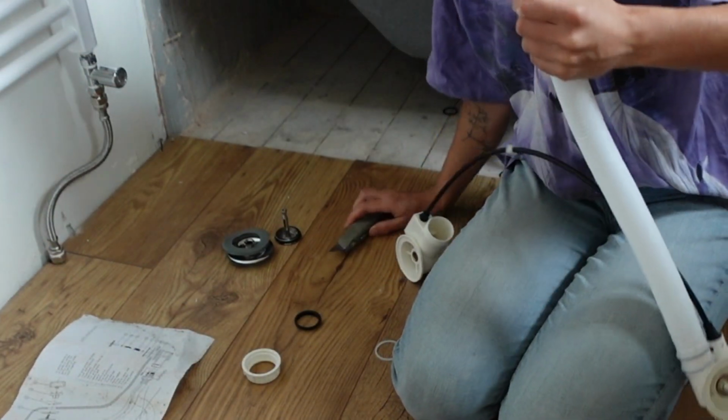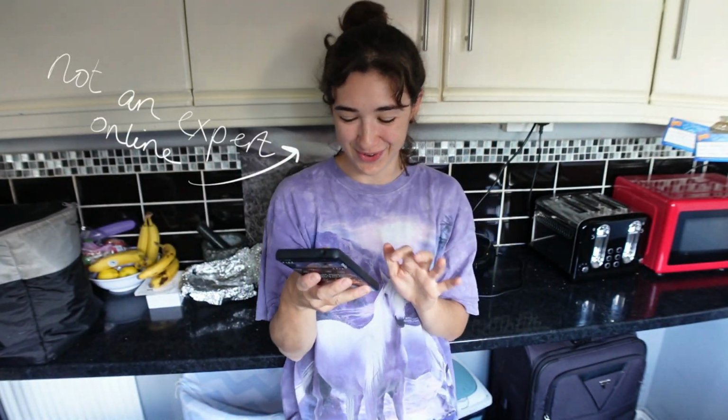Oh my God, stop. I'm just taking a quick break to Google what angle the waste pipe is supposed to meet into the main waste drain, because I think I know what it's supposed to look like, but it's always best to just get an expert online to tell you what you're supposed to be doing.